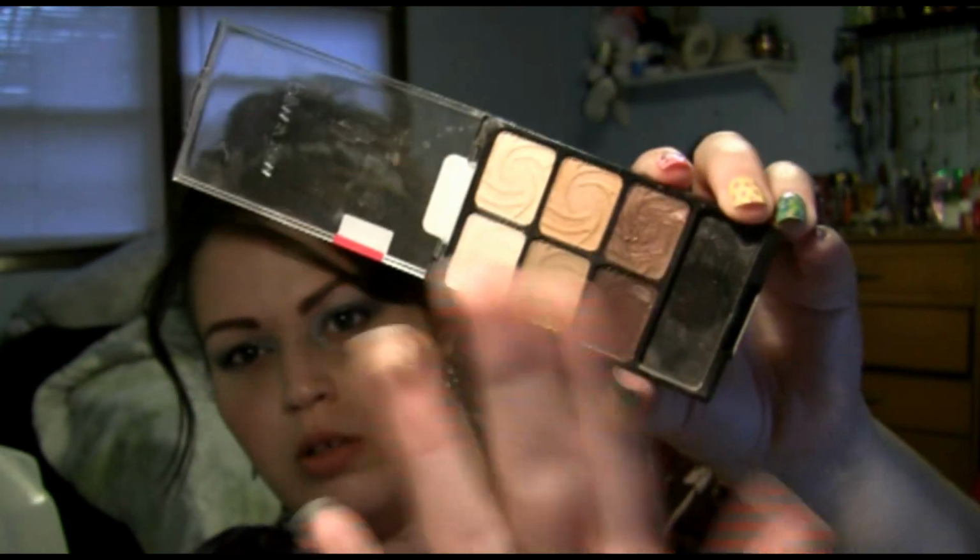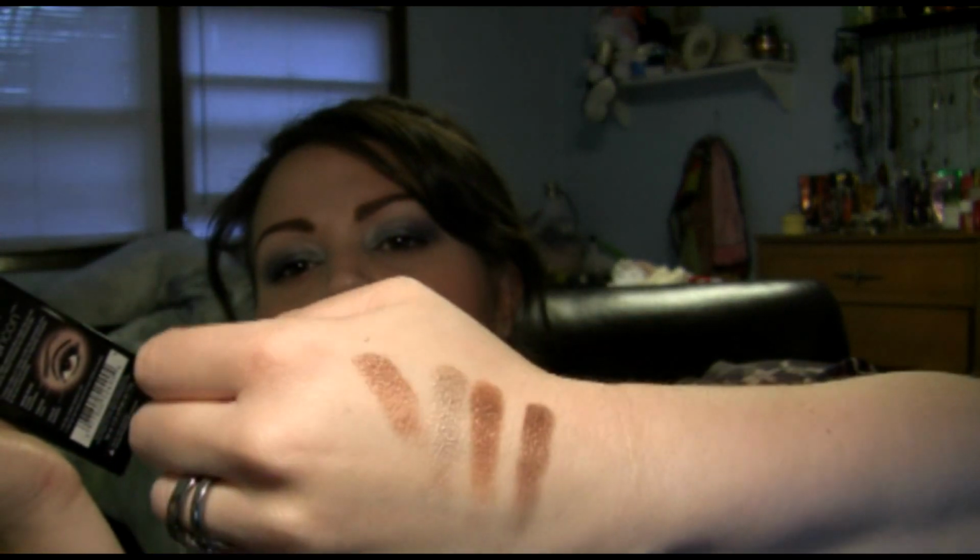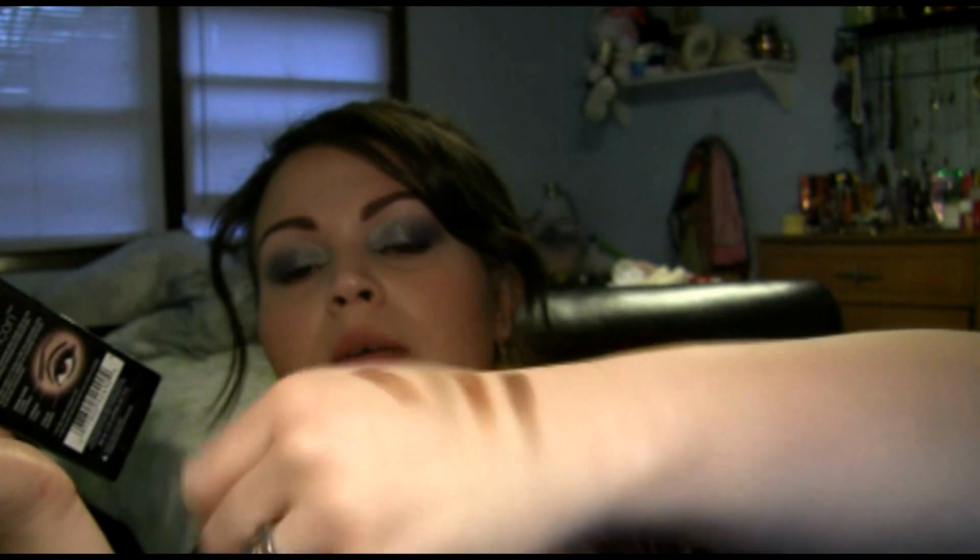Next is from the Wet n Wild Vanity Trio. I'm not sure if these are still available in stores, but they revamped them and came out with the newer, bigger ones, so there might be a dupe in one of these. But it is this shimmer color down at the bottom here, another bronzy brown. There's that, and then there's that. This one's a little bit darker than the previous ones, but again, really creamy, really pigmented, really shimmery.